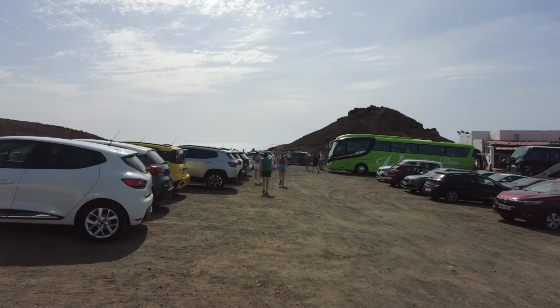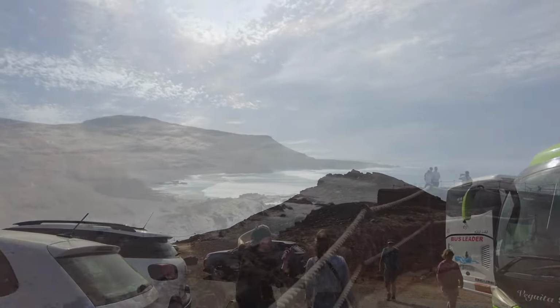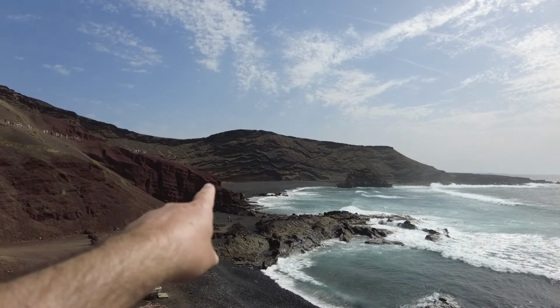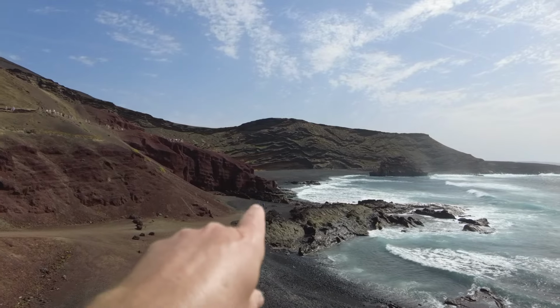Bit of a whistle-stop tour today. We're here at the lagoon. But it's busy. It's only March. So the lagoon is down there. The only way to view it is from up there. You used to be able to walk on the beach, but they stopped that a few years ago due to people ruining it for other people by climbing up by the lagoon and eroding it away.